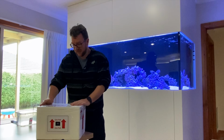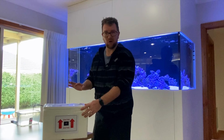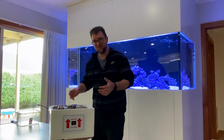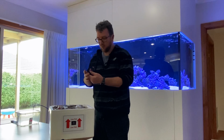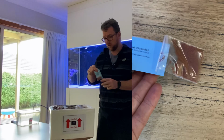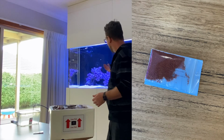All right, we've got the very precious package home now, and the guys from Coastal Clownfish have done an awesome job packaging these. The box is not ridiculously large, but it's more than big enough for 2 clownfish. We get a nice little card with some of the food that they've been eating in the package, which is going to be really handy to transition them across to life in this tank behind us here.